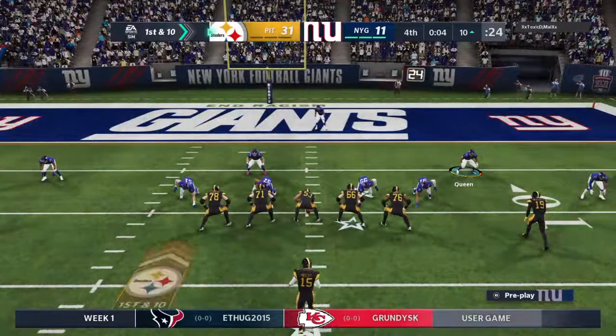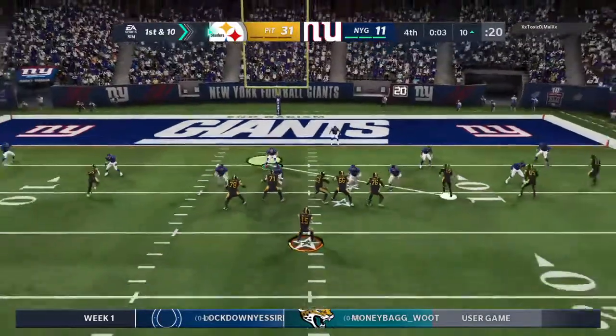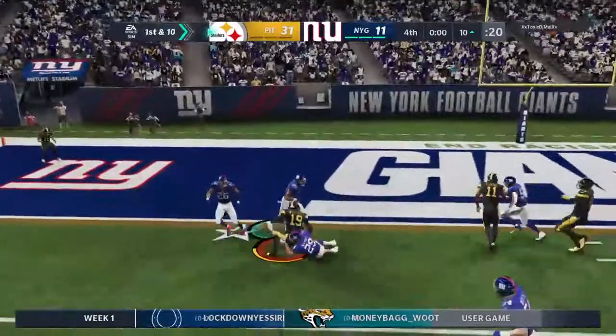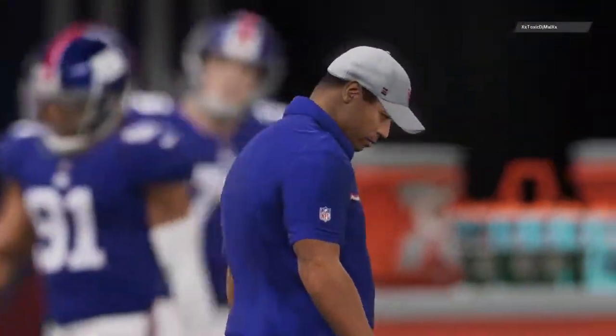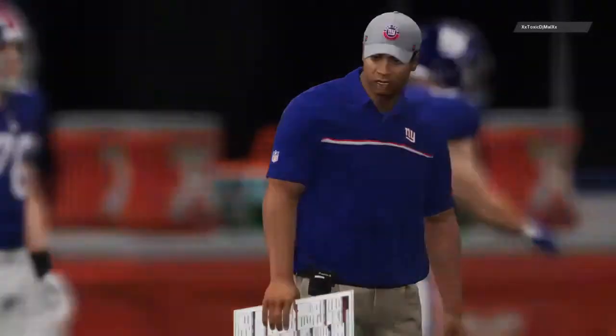So not quite a 1st and goal. It's 1st and 10 from the 10. Out of the gun. Here's Prescott. The quick slant caught. And the Steelers are going to have 1st and goal as they try to finish off this drive with 6 points. So this one in the win column for the Pittsburgh Steelers.